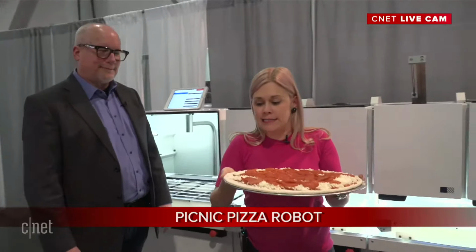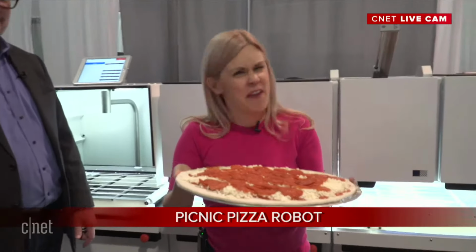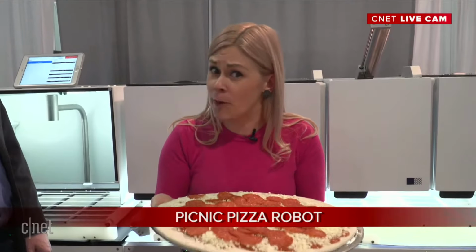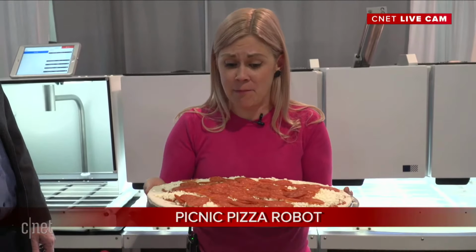I mean, that's amazing. I don't know about you, I'm pretty keen to get this stuck in the oven so I can eat it. I'm very hungry. So this is a CES robot pizza. I think I'm going to get tucked in, guys, so I'll leave it to you.